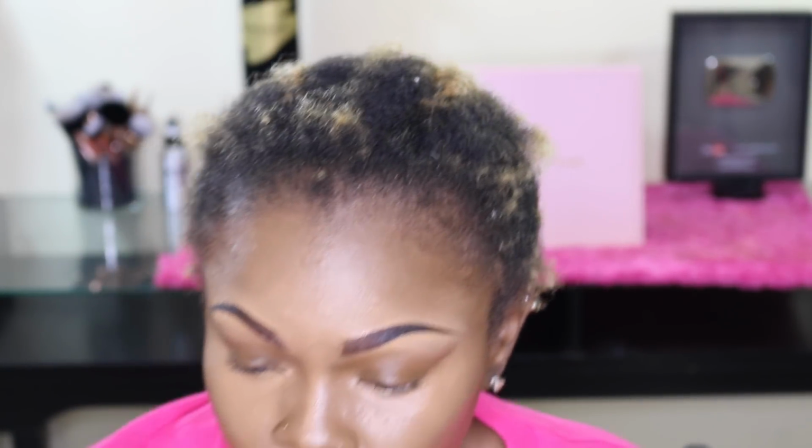Oh god. Now I'm using my Buttercup loose powder from Sasha Cosmetics.